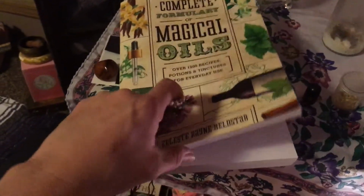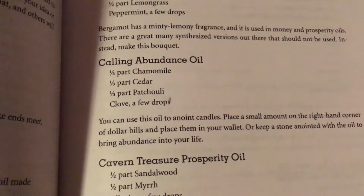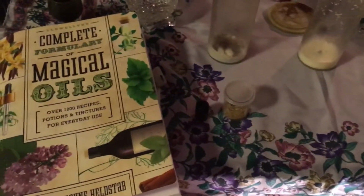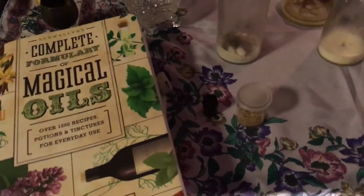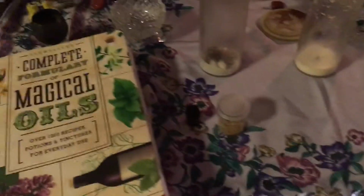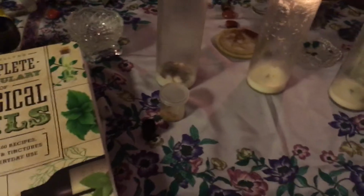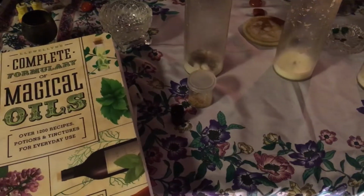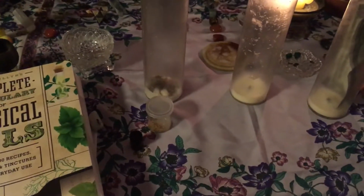I used a money drawing oil. It's actually called Calling Abundance Oil. As you see there, it has chamomile, cedar, patchouli, and a few drops of clove. I used a slight variation of this oil and made my own compelling oil. Then I anointed the candles with my intent, and I also made up an herb blend with some chamomile and jasmine and some cloves, finely ground up. I also like to crush selenite up. I think it adds a little bit more punch.